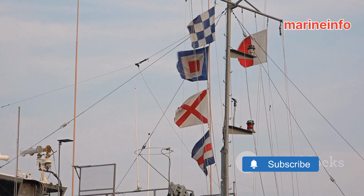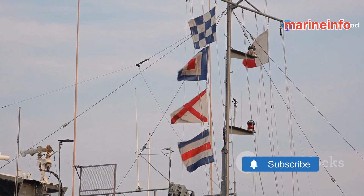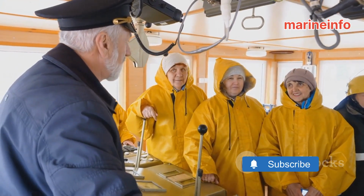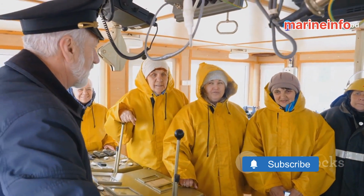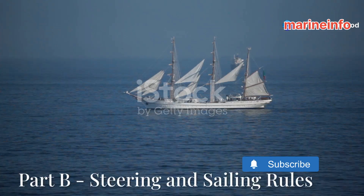These rules are the silent language spoken by mariners across the globe. They enable vessels from different countries and cultures to navigate safely and efficiently. As we move forward, let us carry the wisdom enshrined in these general rules. By understanding and respecting these foundational principles, we contribute to a safer and more orderly maritime environment for everyone.